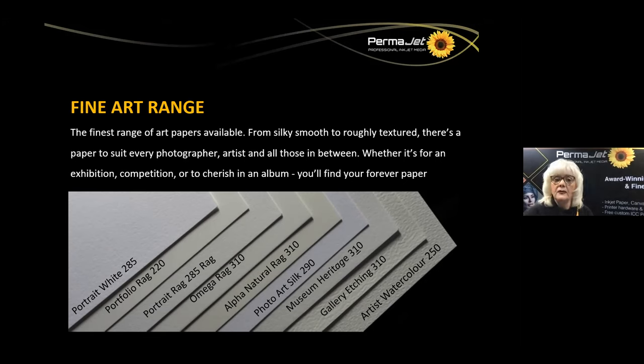So the genre of papers are not always just for printing on digital printers. You can use them for additional items, such as artists painting their work on, and they work superbly well.